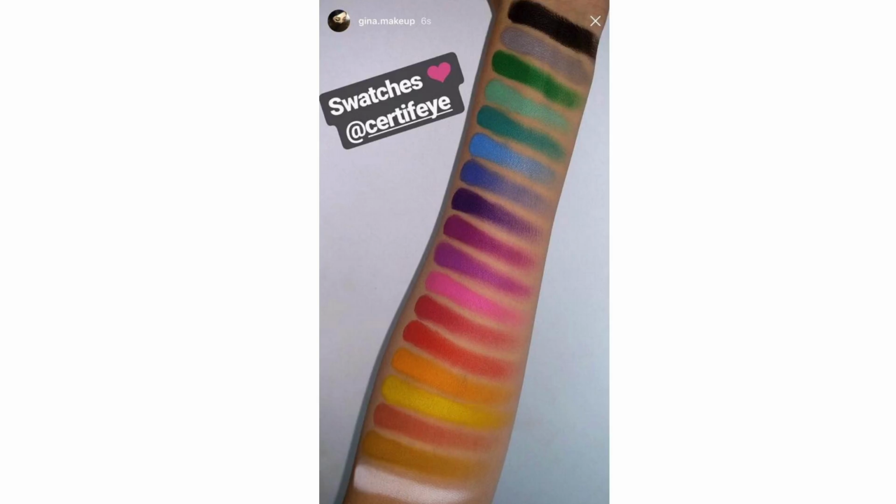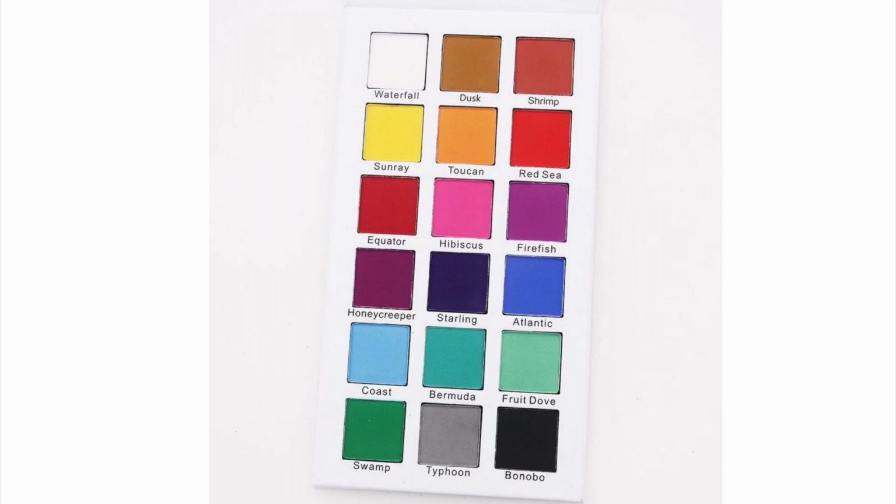And they've also got the white and the black, but they've also got a couple of toning down shades. So Dusk and Shrimp are like orange and red, but they're toned down, more wearable. You can use them as transition colours. And then they have a cooler version, like a grey. I think it's a really smart palette, and if I wanted to get an all matte rainbow palette, this is probably going to be it.